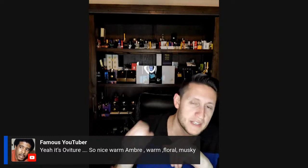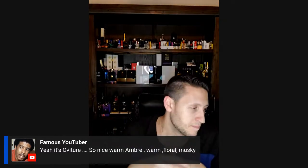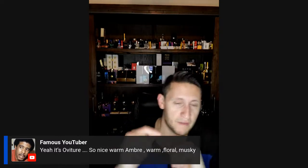Yeah, there's this grapefruit cuminy opening with Overture, and it kind of dries into this animalic cognac. It's absolutely stunning in the cold. I've been waiting and waiting and waiting to wear that. I'm going to wear that very soon.